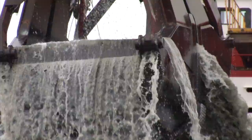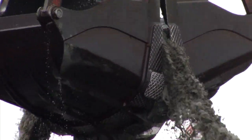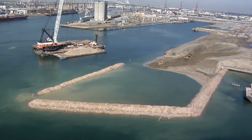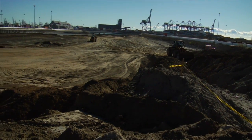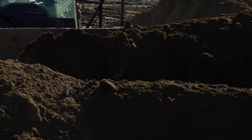Now, instead of being disposed of in upland sites, sediments, which are contaminated from years of oil and industrial operations, are sustainably managed to create new land. We like to use these fill opportunities as times when we can take contaminated sediments out of the environment and place them in these fills where they're protected and they're isolated from the rest of the environment, and it's the preferred way for managing contaminated sediments.